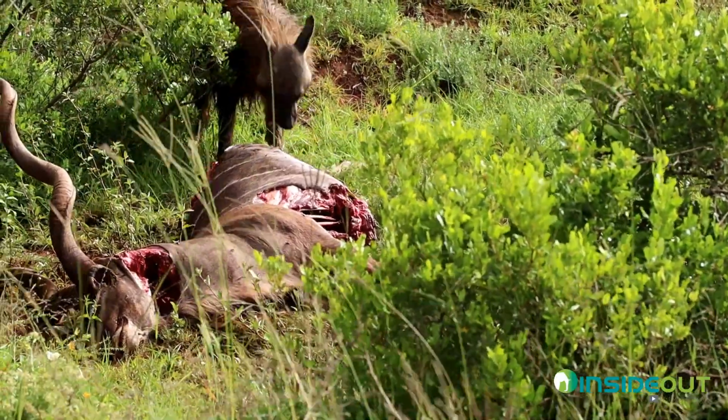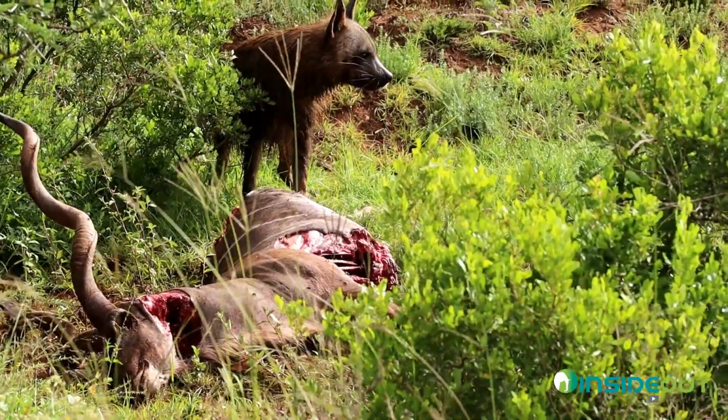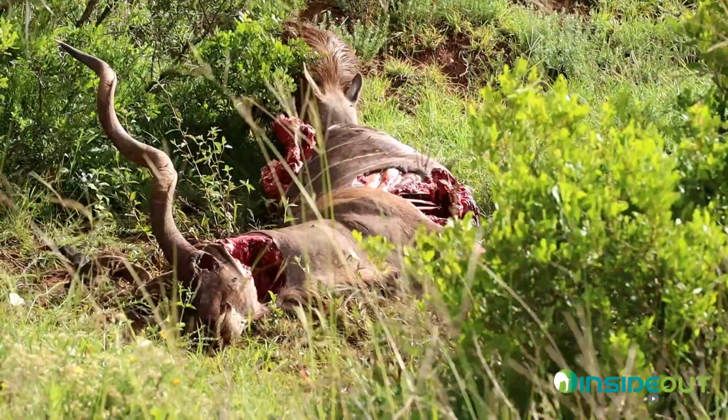And as we know, brown hyena are pretty skittish, so we didn't spend too much time with them, but he did give us a nice opportunity to get some nice video.